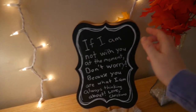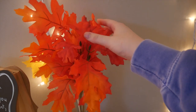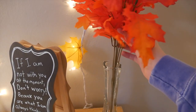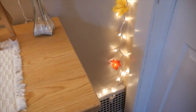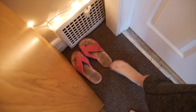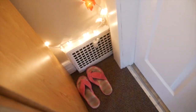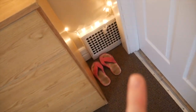A little chalkboard thing, that's something my boyfriend wrote, and then this little, it had extra of these little fall leaves, so I put them in a glass vase. And then, of course, some slippers that are very dirty that I usually wear around the house because they can get kind of chilly now that fall is rolling around. But I will still wear my dirty pink slippers even if they don't match because I like them.